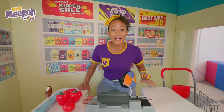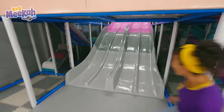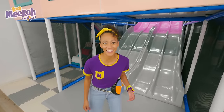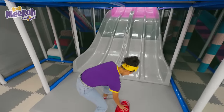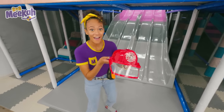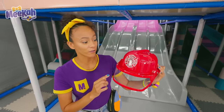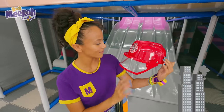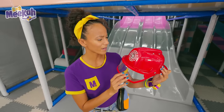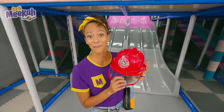Hey, let's go back to the slide and see what else comes down. Come on. I'm having so much fun. I wonder what the next item will be. Whoa, look at this. A firefighter helmet. Yeah, firefighters will wear a helmet like this to protect their heads when they're fighting fires. I wonder what kind of area would have a firefighter helmet. Let's go find out.